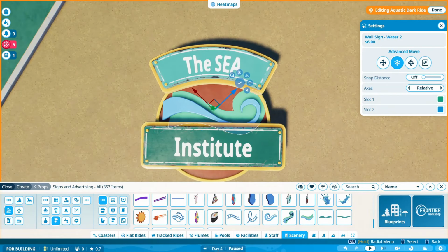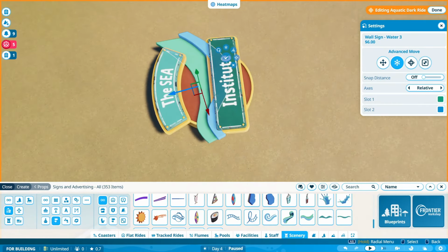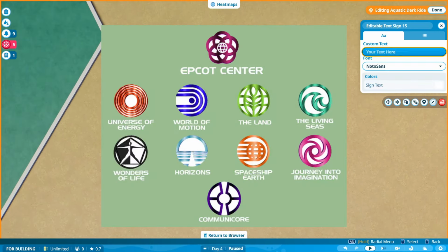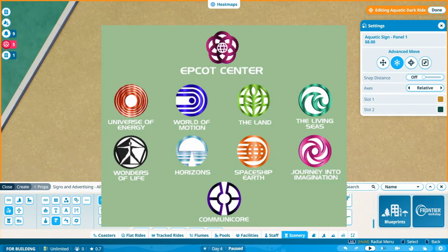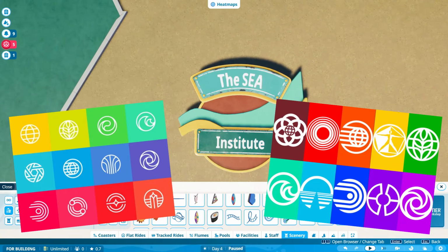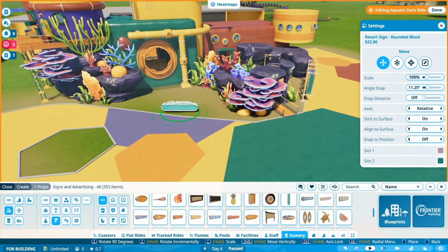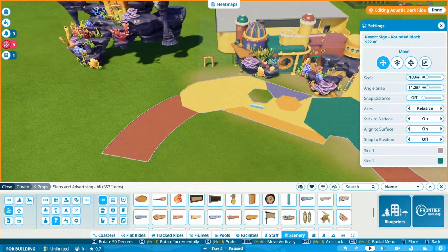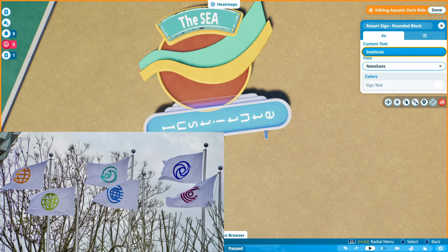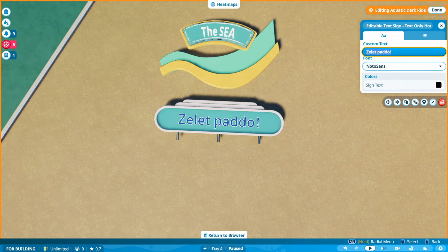I try to go full on EPCOT with it because I know EPCOT loves circles. I don't want to call it brand design, but the graphic design of 80s EPCOT is amazing. If you don't know what I'm talking about, there are different circles and different designs, and every pavilion has its own symbol. And EPCOT in and of itself has its own symbol. They kind of brought it back with the new EPCOT changes, but they kind of didn't bring it back right.